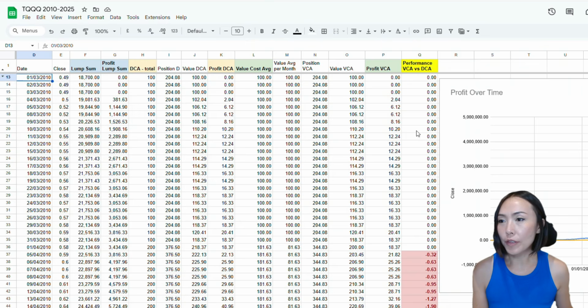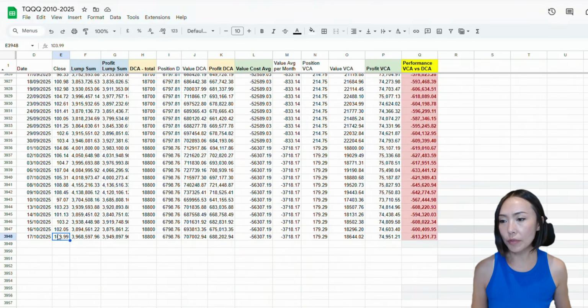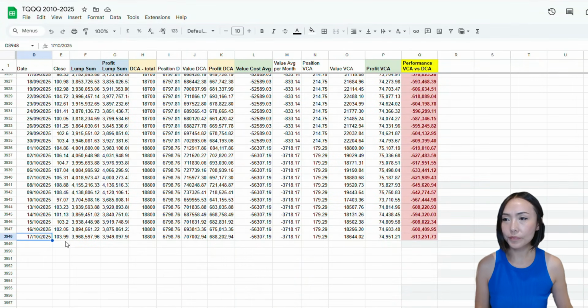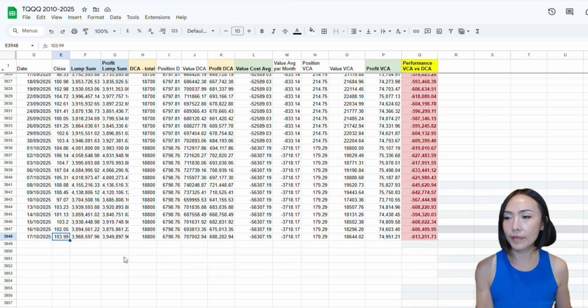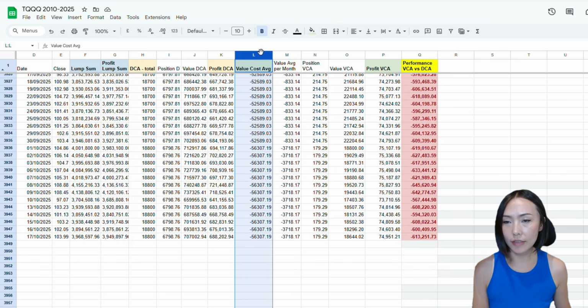This is a spreadsheet for the backtesting data I've done. So as you can see, I've started the testing from the 1st of March 2010. The closing price for TQQQ was 0.49. I think that's in dollars. And then it goes all the way to 17th of October 2025, and this is the price: 103.99. I've tested investing a lump sum from the very beginning, or DCA, dollar cost averaging, on a monthly basis, and then value cost averaging.